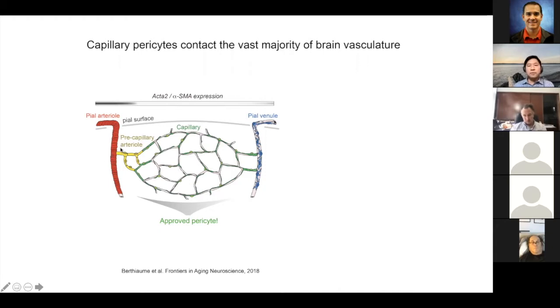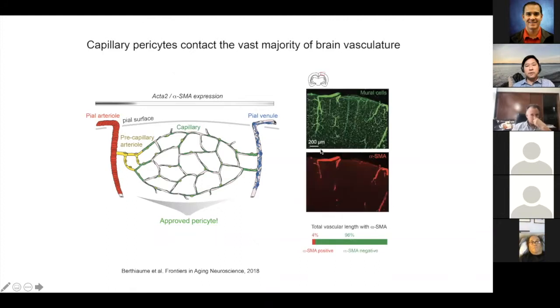We are also able to define it carefully by saying, if we count this many branch orders away from an artery, we know at some point we enter that zone. That way we can very carefully specify where we are within this otherwise very complicated vascular network.